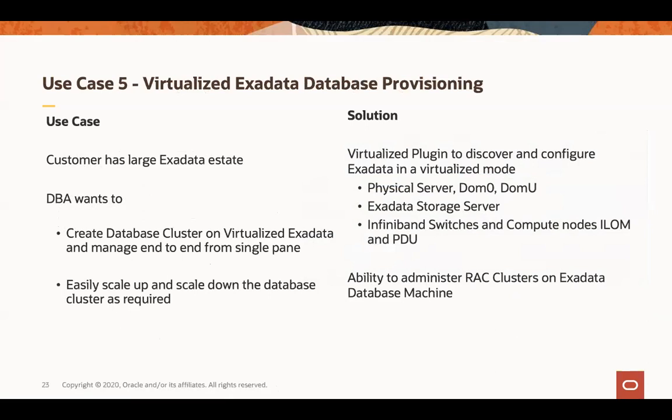The next use case, virtualized Exadata database provisioning. Many customers have large Exadata deployments, and those can be used in a better way if they want to have end-to-end management of compute and database. So for the customers who would like to use the compute and database together as a single flow, they can go for provisioning on virtualized Exadata. The virtualization plugin in Enterprise Manager discovers and configures Exadata in virtual mode using all the Exadata configurations like Dom0, DomU, and storage servers.